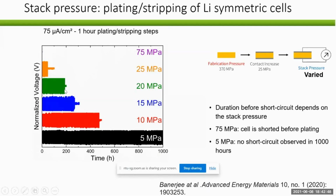And at 20 megapascal the cell goes up to 200 hours, at 10 megapascal it goes up to about 450 hours, and at 5 megapascal it goes up to 1000 hours. So if you reduce the pressure, your cell longevity gets higher and higher. At 5 megapascal we didn't actually see any short circuit up to 10 hours. At 75 megapascal, an instant short circuit happens.